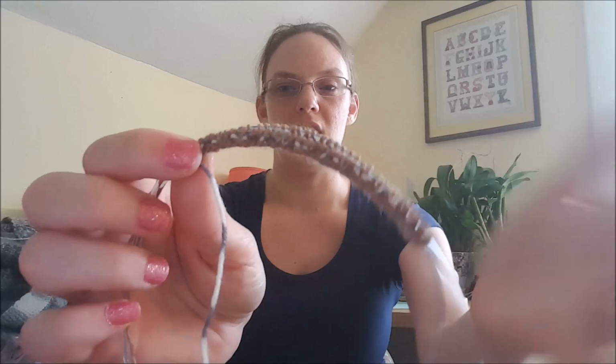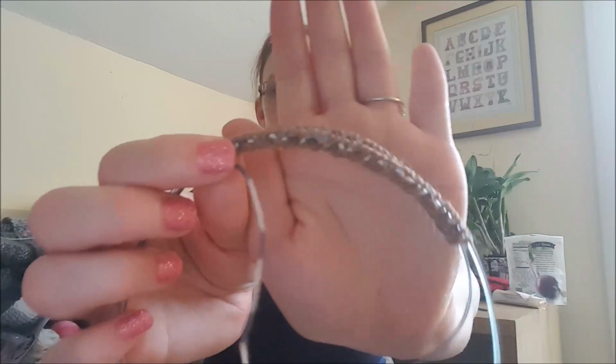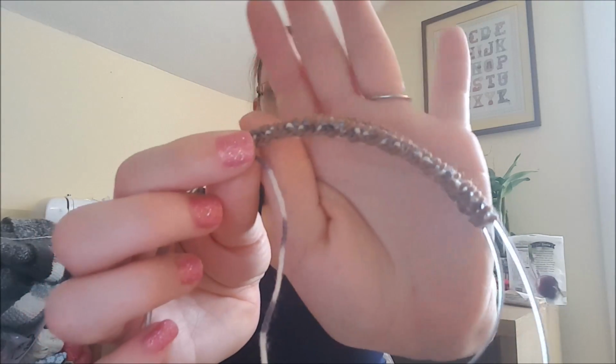So all I've done is cast on, and I knit one row, because if you just have the cast on, it's very easy to twist it. So that's all I've done on these so far, just because I haven't had time to work on them, because I've been focusing on this shawl.